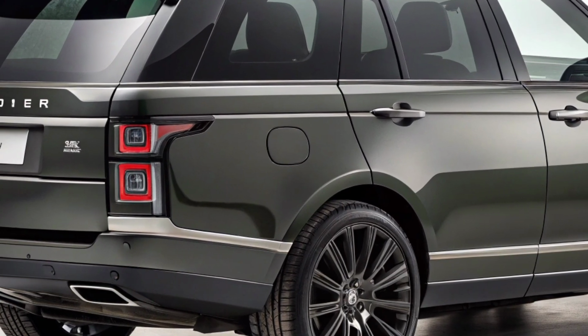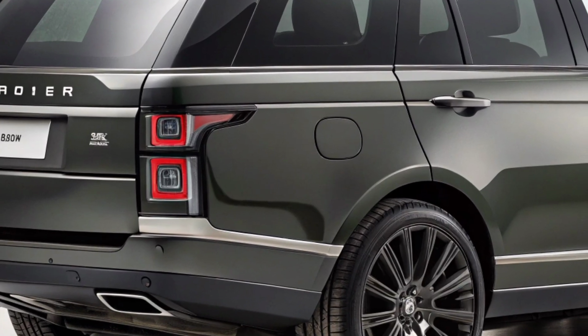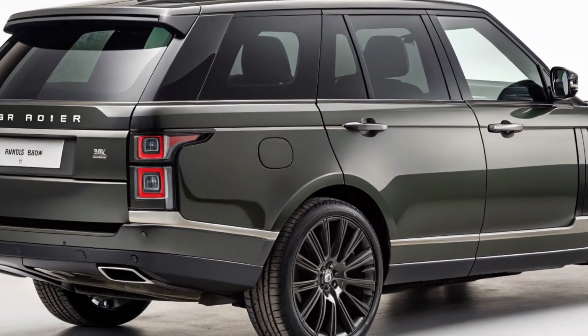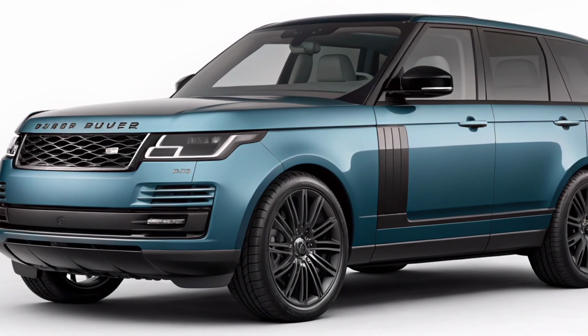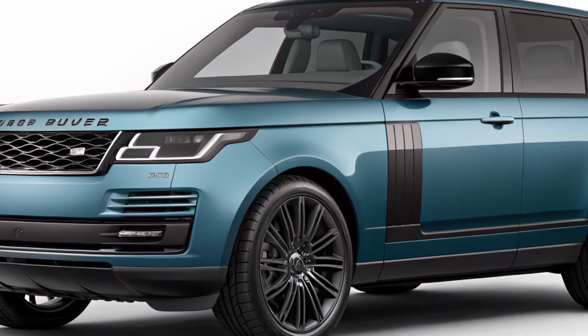Performance options include a mild hybrid inline-6 engine for balanced power and efficiency, a plug-in hybrid setup that combines strong acceleration with extended electric-only driving, and a powerful twin-turbo V8 in the high-performance variant. All models come with all-wheel drive, adjustable air suspension, and advanced drive modes for different surfaces.